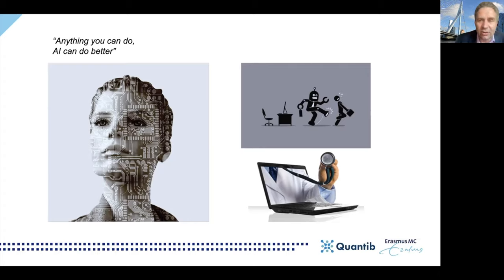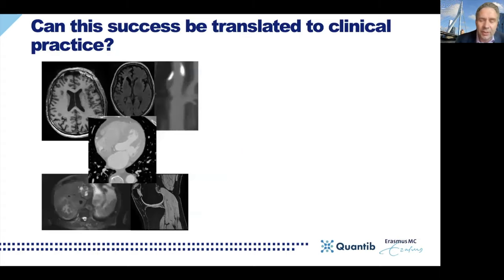And at least for the coming period, it is about how we can optimally utilize AI in the hands of experts like radiologists, like neurologists, in order to do the best for our patients, to make the best diagnosis. So this is really the main topic of this lecture. How can we ensure that the enormous potential of these AI techniques, these neural networks that can learn from examples, can be utilized in clinical practice?